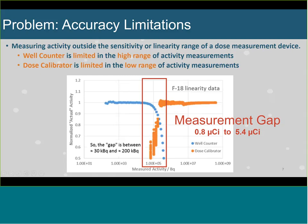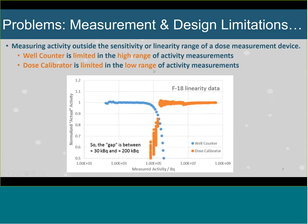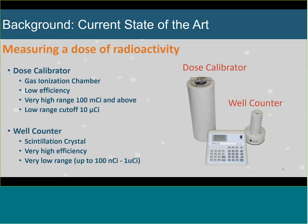In this particular data set, the blind spot is about 0.8 microcuries through about 5.4 microcuries. Unfortunately, this is exactly the kind of activity range that is critical for doing biodistribution measurements. These are the doses you want to be able to measure accurately. So this was a conundrum that I was facing. Furthermore, the dose calibrators, as I said, are actually designed for syringes. If I go back here, the dose calibrator is a long cylinder, and it has this little holder.